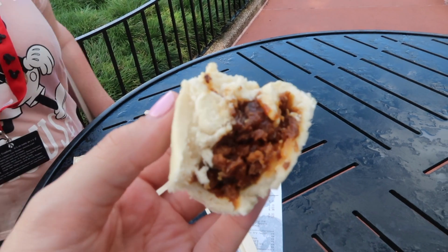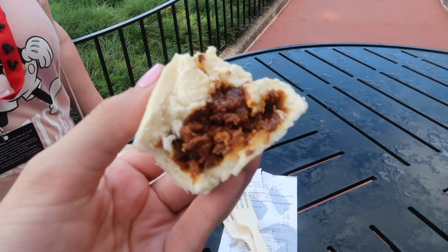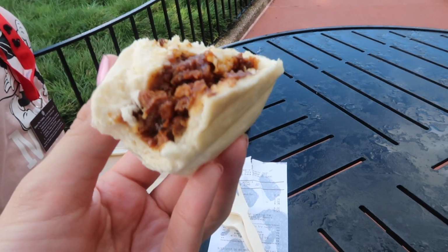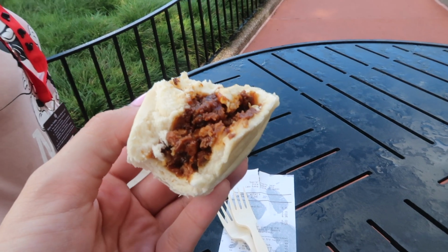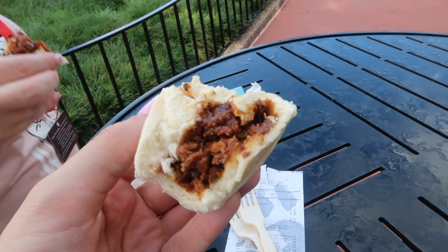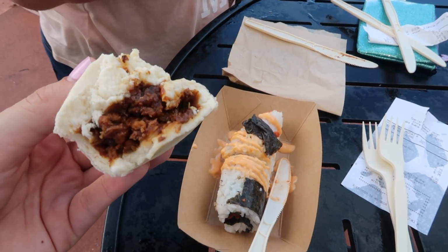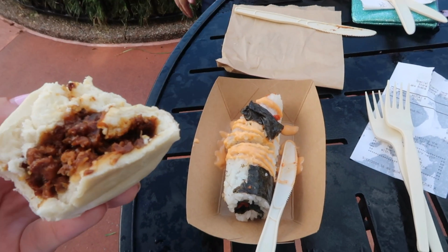So this is what the bun looks like inside. It's got a nice sweet teriyaki sauce on. It's really flavorful. And then the bun itself is quite sweet, so it goes really well together and it's light and fluffy, and then the chicken just adds a really nice texture. Do you like it, Mum? It's really nice. Filling. Yeah, you get loads of filling. And these portions from Japan, to say they're both just over $5, are amazing quality. To say that it's fish as well, that's really good value, I think, from here.